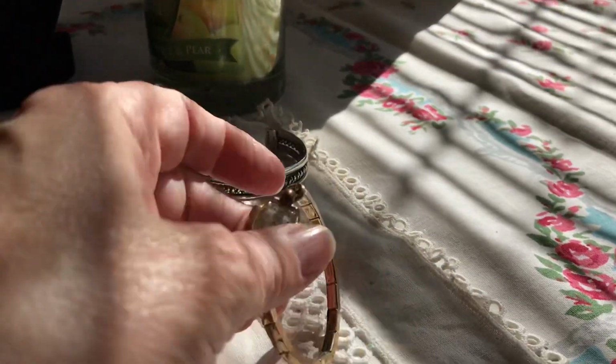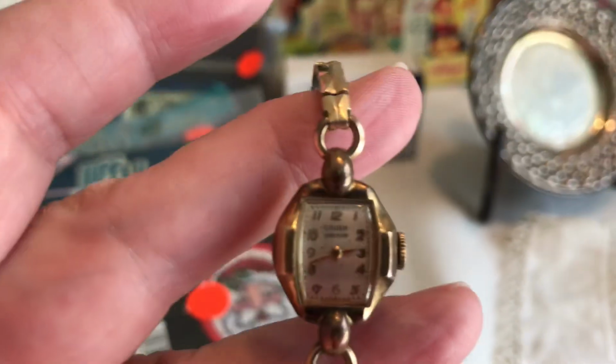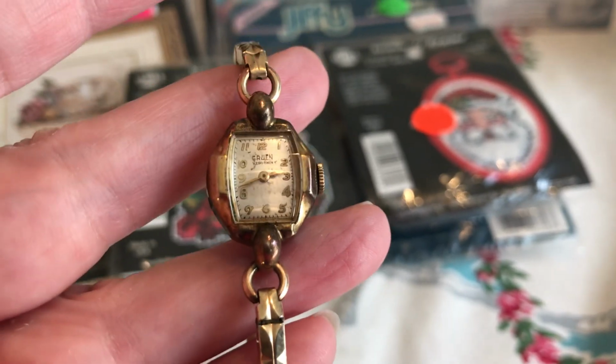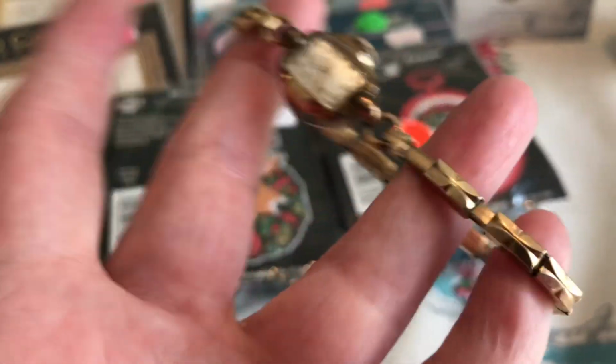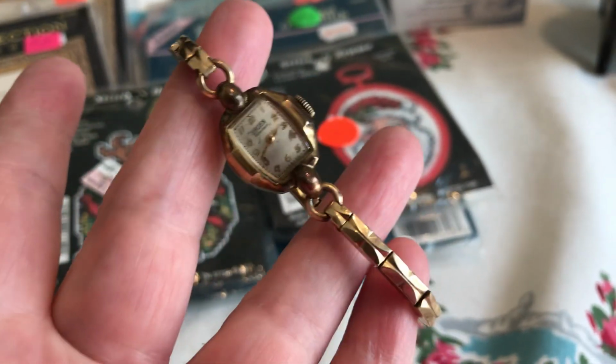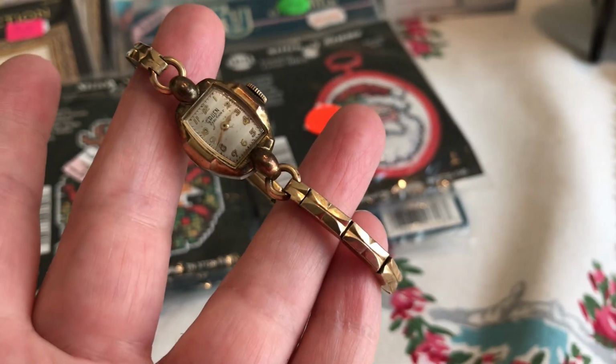There was also a couple of watches. This is a Gruen. It's that time of day that the light is horrible. Gruen very thin watch. I don't know if it's gold filled, but I can't find a 14 karat or anything on it. But it's called Gruen very thin. They're selling between $5 and $20.